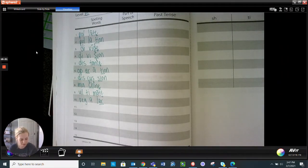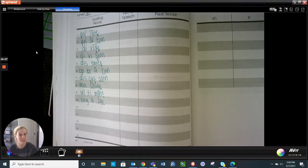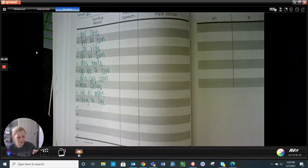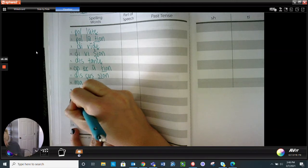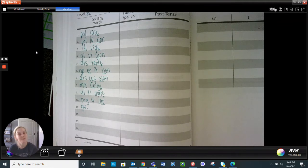Number 11, genius. Genius. My math teacher is a genius. Or my literacy teacher is a genius. 2 syllables in the word genius. I was kind of emphasizing it a little bit too much before. Genius. First one is G, sound it out. J, E, finger spell. G, J, E. Second syllable is nius, which is weird to say.